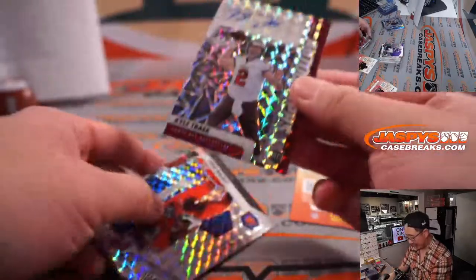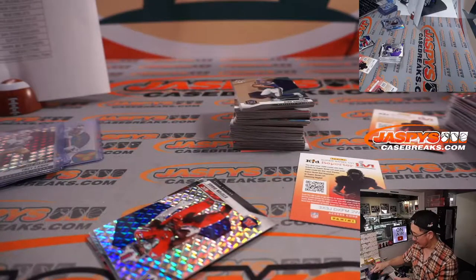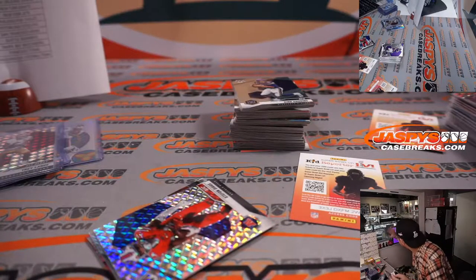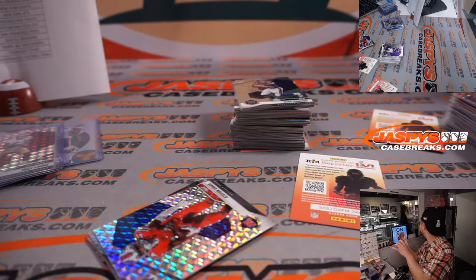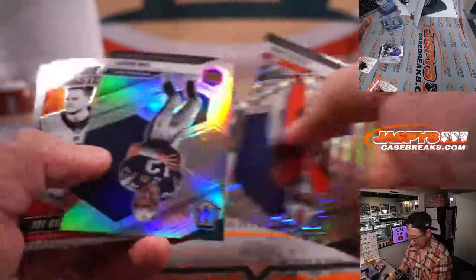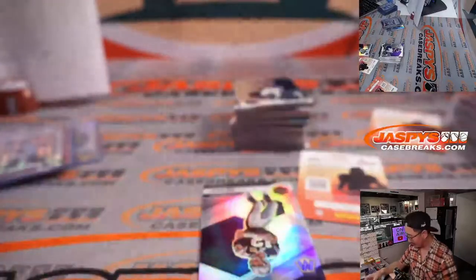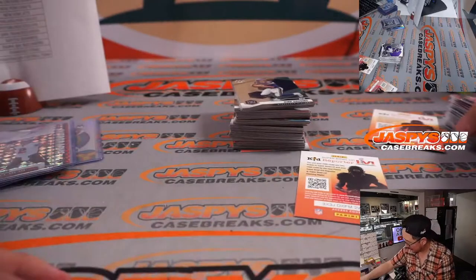We got Kyle Trask, rookie autograph for the Buccaneers, James with Tampa Bay. Am I going to get in the shot? Did I get in the picture? Damn. Nick's taking a picture of a mixer. I thought I was going to get into the product shot.